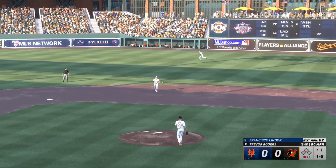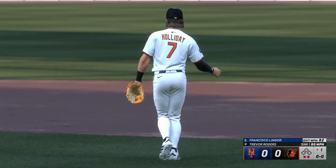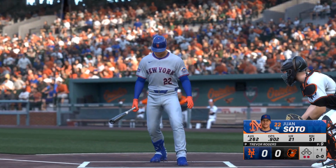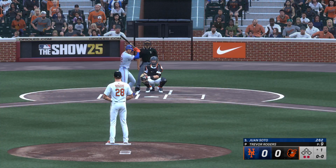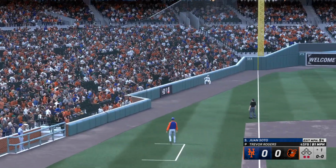On the ground, right side, and that chance handled in plenty of time to first. Quick start here this evening. 2 out, top of the first. Good sinker low in the zone right there and produced exactly what he was looking for. Ball on the ground, nice ground out. And now it's Juan Soto. Another solid power season. Late swing, foul to the left.